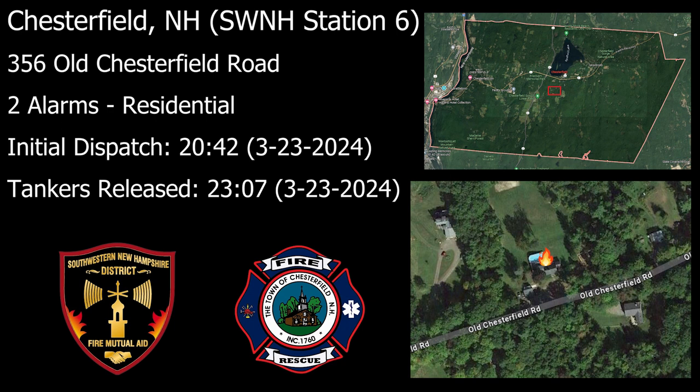Chesterfield Command, could we use the Spofford Firehouse for that second fill station? Yeah, I think there's a pond right there. All right, second water supply is going to be the Spofford Fire Station, 2124.